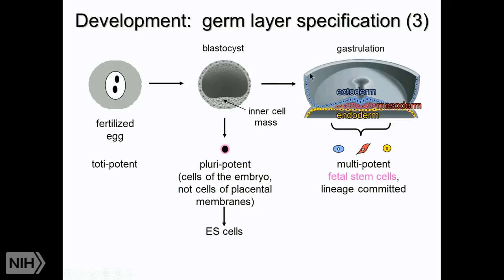As development continues, the embryo undergoes gastrulation to form the 3 germ layers: ectoderm, mesoderm, and endoderm. These cells are multipotent. A single cell from one of these germ layers cannot reform an embryo. They've lost some of their potency, but they have become lineage committed, and they are multipotent stem cells. And then after birth, as I mentioned, we find in many different tissues, if not all tissues, some form of adult stem progenitor cell that is able to refuel formation of tissues and participate in tissue turnover.